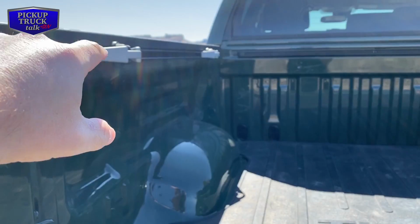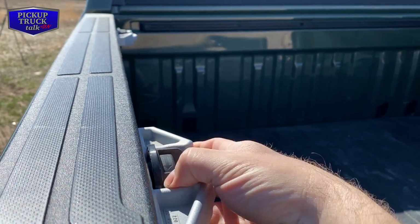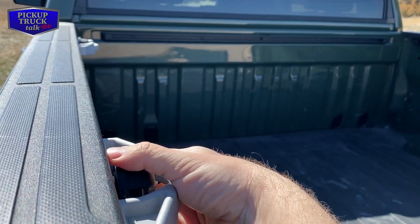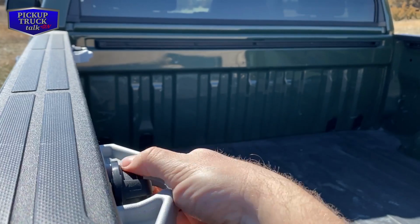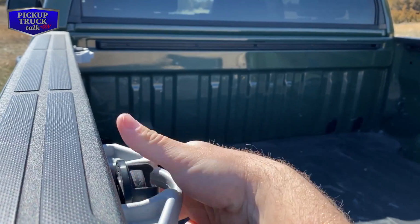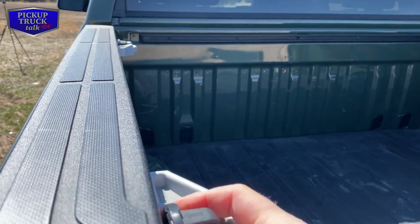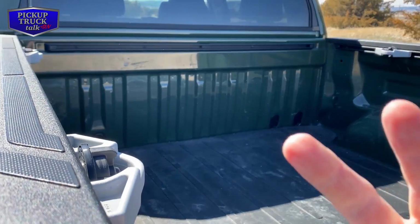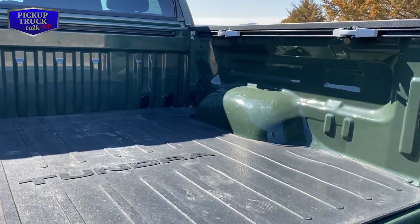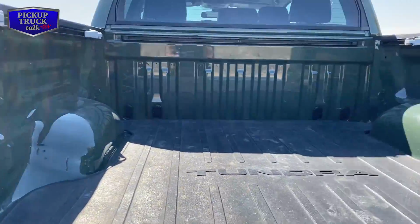We have the quick latch tie-down system. These you can undo like so. Oh, and then they move. Apparently. There, see? Alright, they're better two-handed. One-handed's kind of, well, not so great. Anyways, we have some tie-down hooks here and there, just 4 of them, and I don't have any LED lighting back here, but yeah, big bed.